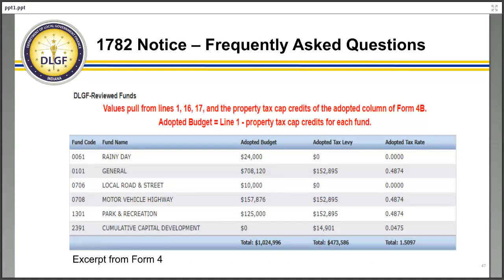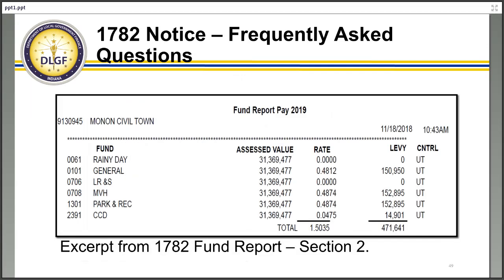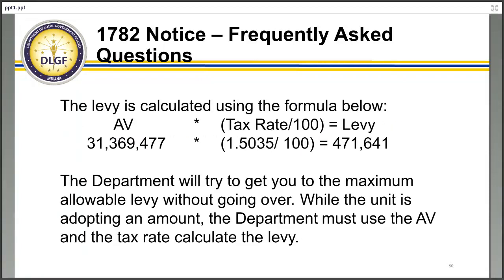So on Form 4, you can see their total adopted levies, 473,586 in the middle. On the fund report, you can see that their working maximum levy is 471,669. And one thing I really like about this is it gives a nice, consistent summary at the bottom right. It says it's under the max levy by $28. And here you can see that the total levies are 471,641. In this case, the control or max levy type are all UT, which means they're all under the same max levy type.